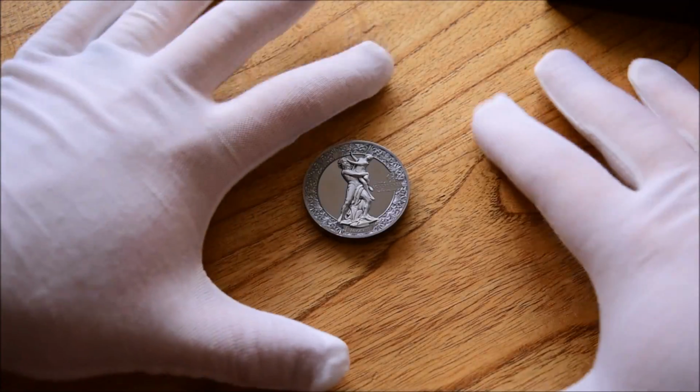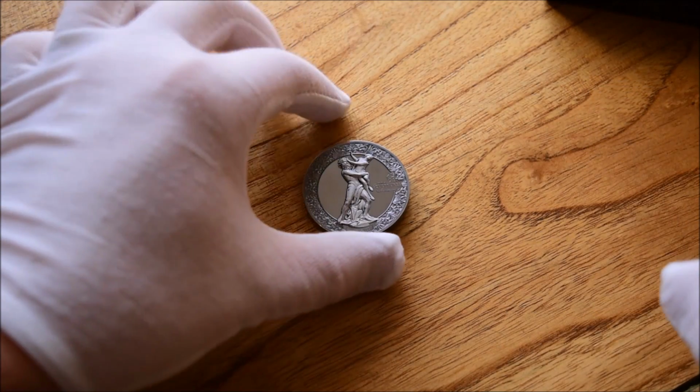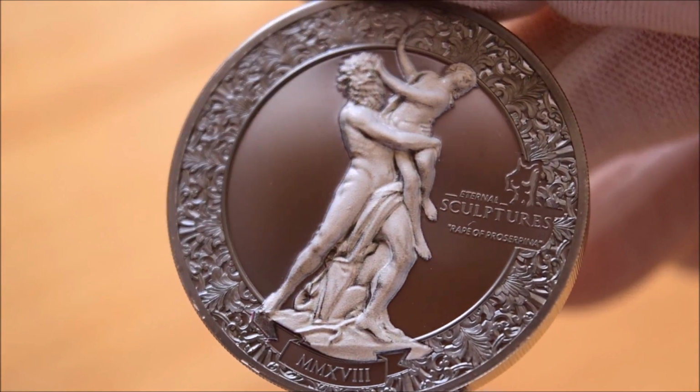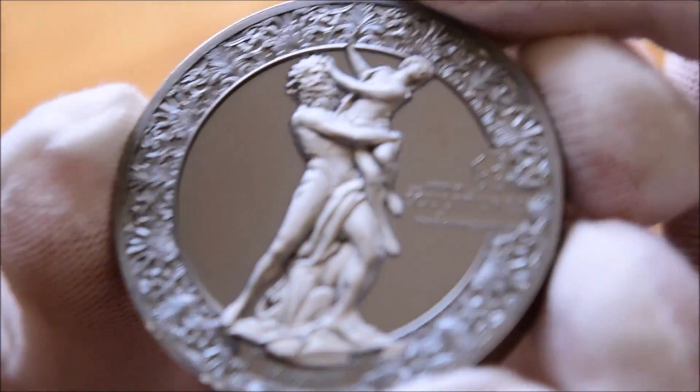So here I am back with my cotton gloves on. I feel like a butler about to serve dinner at a banquet or something, but it's well worth protecting this coin because it is a real beauty, very, very intricate, and obviously it's not mine. I've been sent this as a preview from Powercoin, so I don't want to damage it. So here we go. Here is the coin.